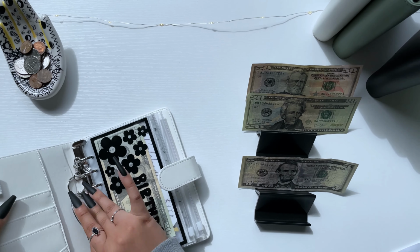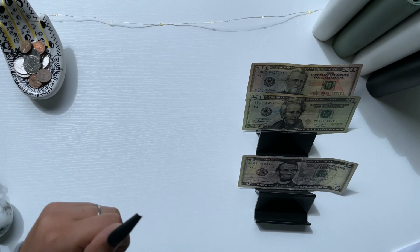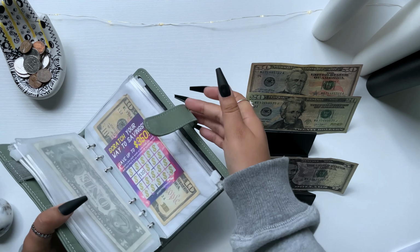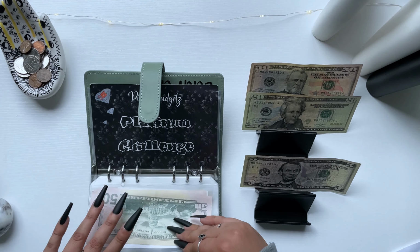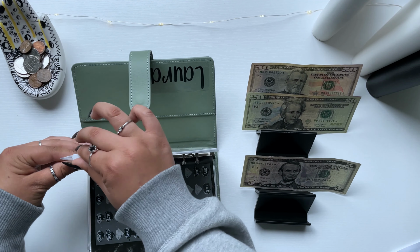And that is all for my low priority. And now I have to do the last, which is my $4,000 savings challenge. And that is getting 75. Now I did take out a big chunk out of this savings challenge.